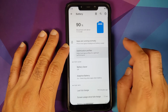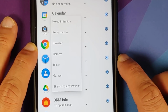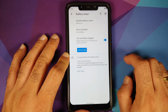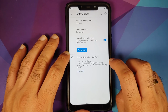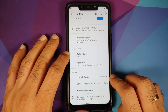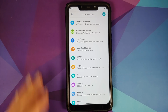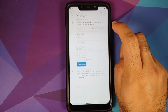So in battery, you do have the optimization profiles, wherein you can choose a profile for a specific application, and here are the options on your screen right now for the different profiles which are available. Go into battery saver, and yes, you do have extreme battery saver in case you want to use extreme battery saver. Then you also have adaptive battery, last full charge, screen usage since last full charge, and the battery temperature is also present. Moving over to display, so in display you do have brightness level, dark theme.